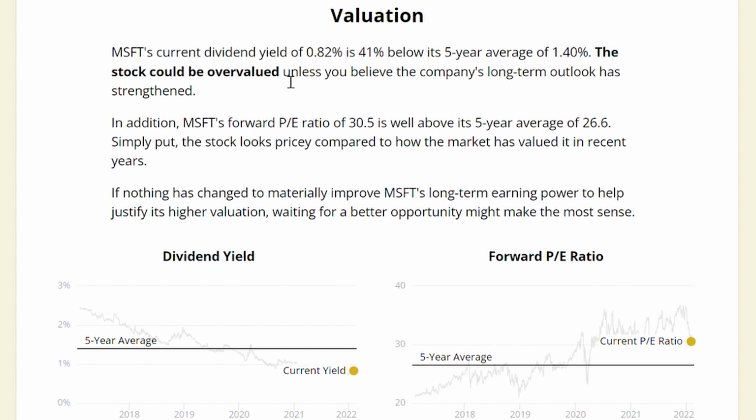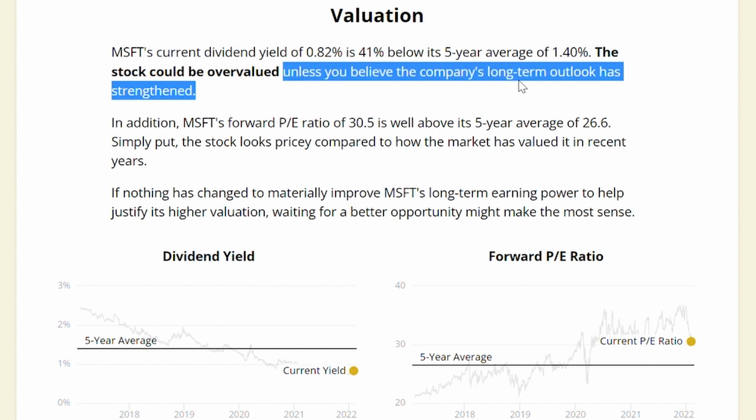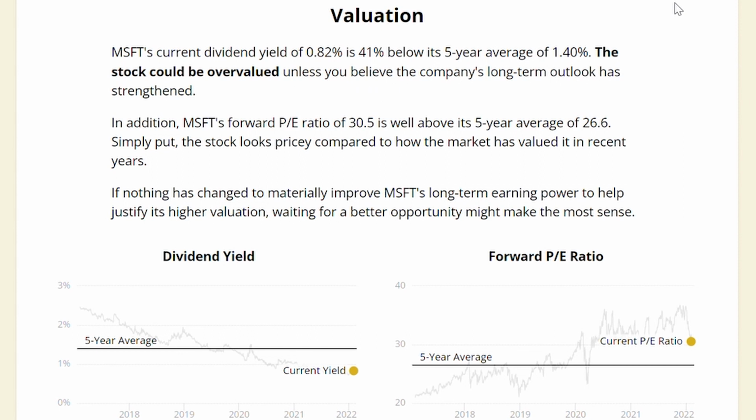As you can see, once again, it'll tell you unless you believe the company's long-term outlook has strengthened. And I honestly do believe it has, with Microsoft just purchasing Activision. They are going to be the head honcho of the gaming industry. Guys, it's a fact. Microsoft is going to own the top games that are played online for gamers. Not only that, but the Activision deal is going to give them an extra $8 to $9 billion a year in revenue. I'll take it for what it is.